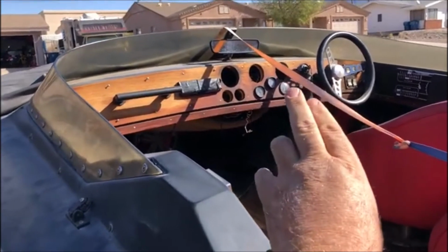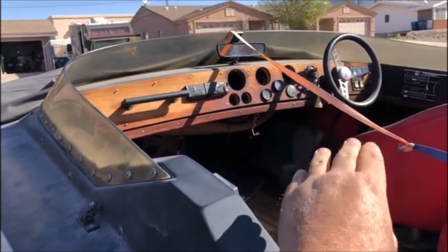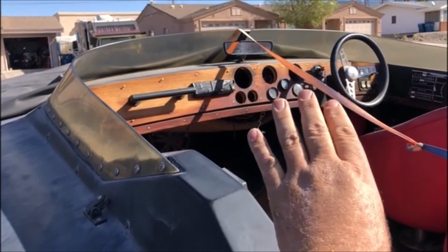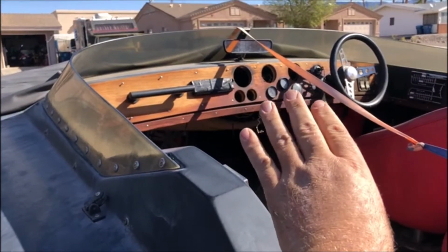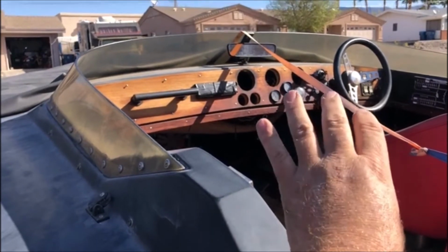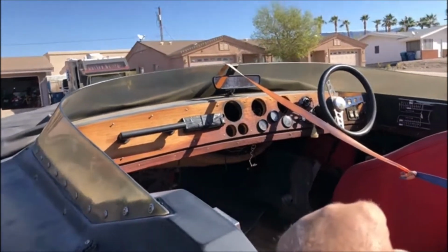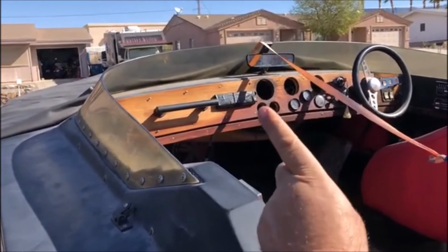A couple of the gauges were switched during its years, and what I'm going to do is install the correct gauges per era that this was built. This way the boat is going to be pretty much almost exactly as it was built back in '81. So pretty excited about that.